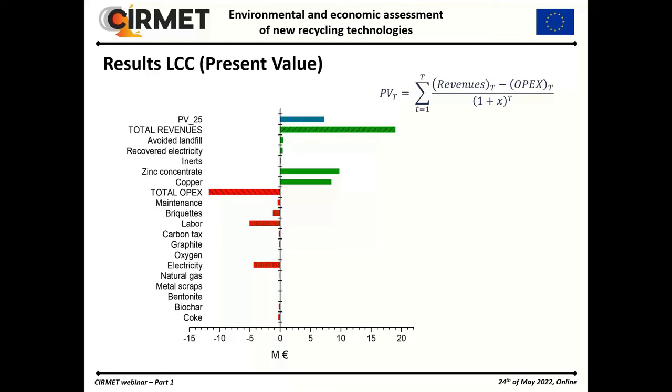The main processes or factors that contribute to the revenues are the recovery of zinc concentrate and copper, while on the other hand, the main factors that contribute to the costs are the electricity consumption in the process and the cost of labor. And here we can see that the electricity consumption is, as for the environmental part, a bottleneck also in the economic potential, while the recovery of secondary raw materials and specifically the metal streams are also here considered as high benefits.